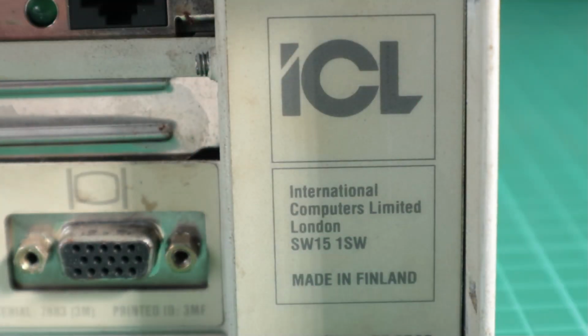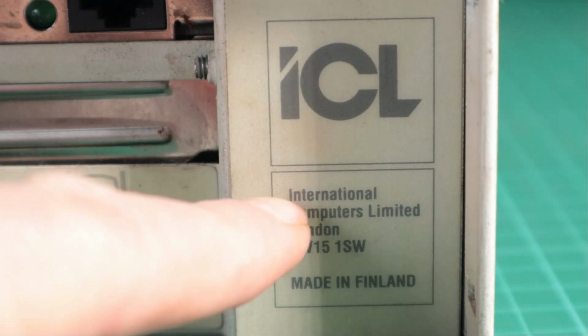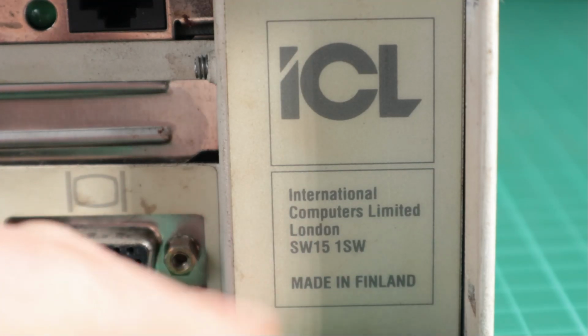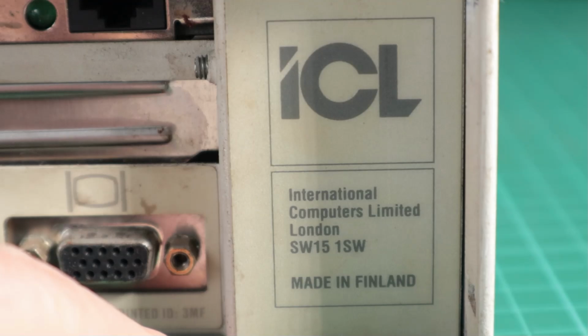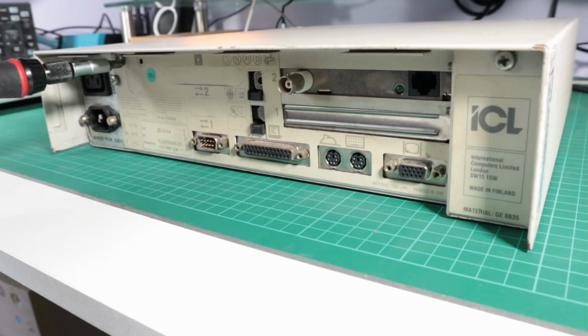There's one thing I noticed when I was spinning it around. This PC was made in Finland, so I've got to say, I think this is the only computer that I've got that maybe it was made in Santa's factory in Lapland, who knows. So it's a very kind of proprietary case, only held together by 2 screws, and it must have some kind of riser card in there by the looks of it.